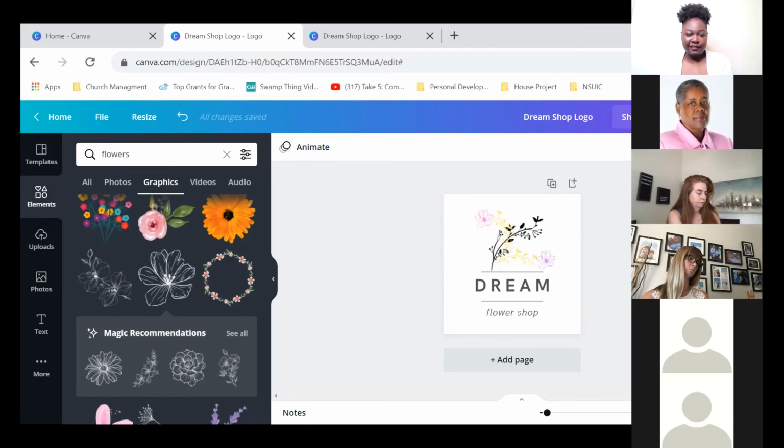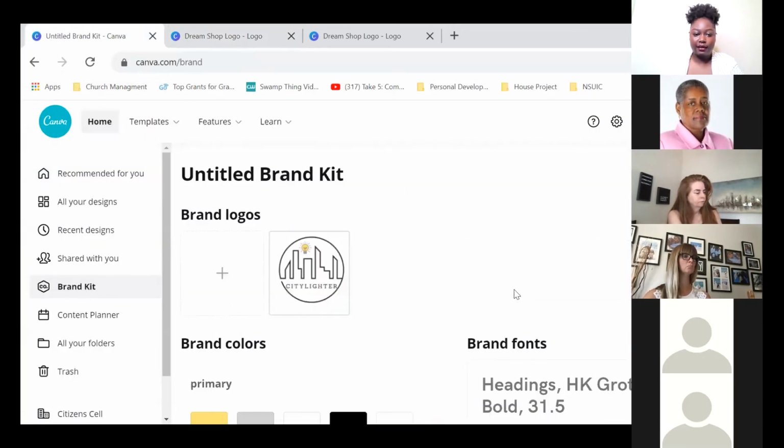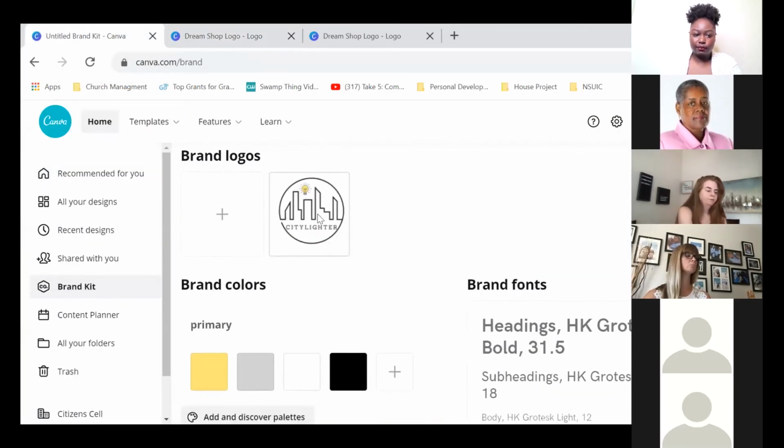So today you have your brand kit on Canva. I would suggest you take some time again and collect that information from Canva and put it on a Word document and save it in your files. So what I mean by that is you want to open up a Word document, upload your logo from Canva.